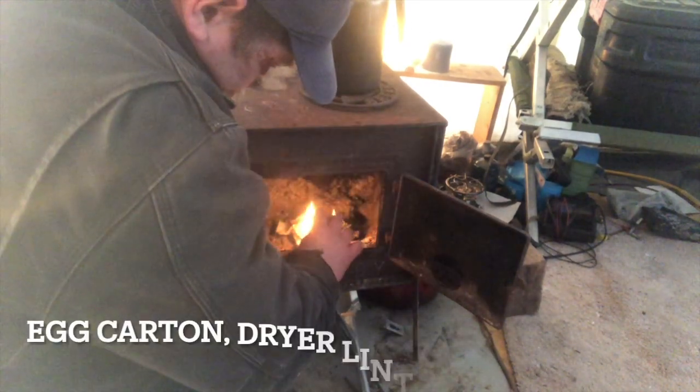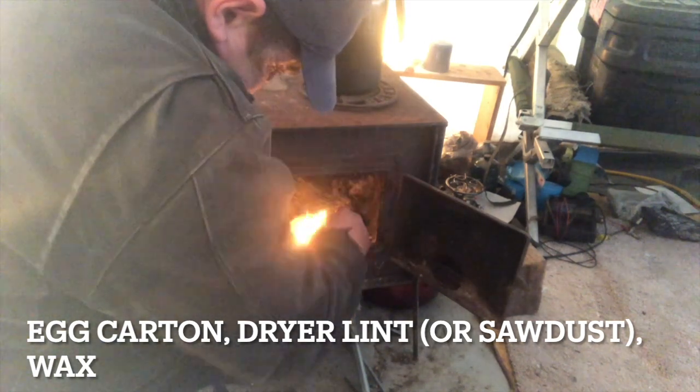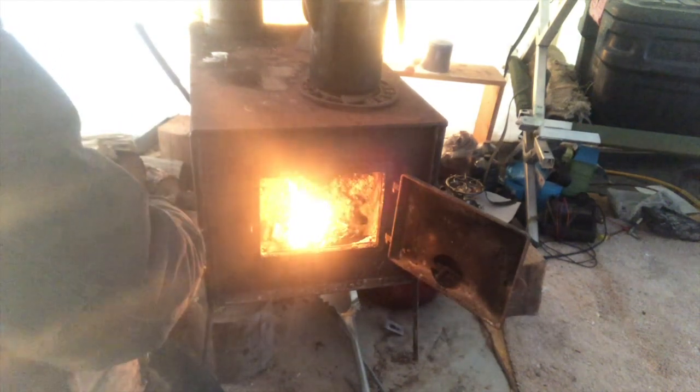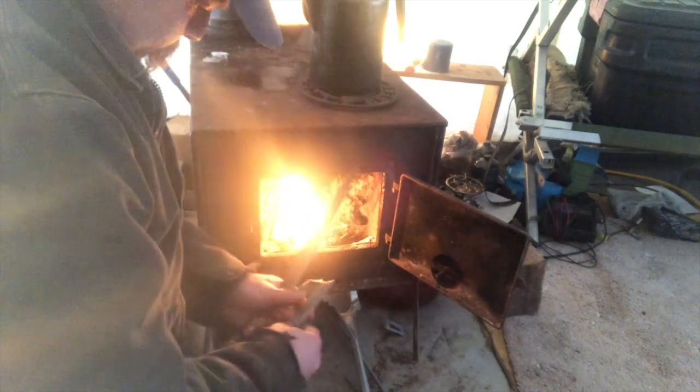We made a whole bunch of egg carton fire starters. Very simple. It's dryer lint or sawdust. Then we took some old candles, melted those things down, and poured it all over the egg cartons. Works pretty good. They're waterproof, and I give them out as gifts, and man, does it make starting fires easy.